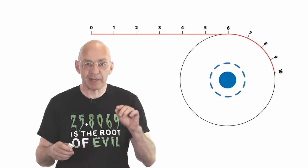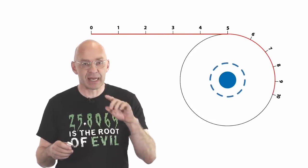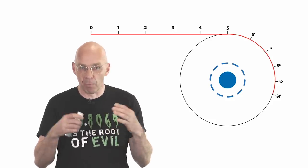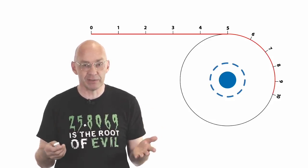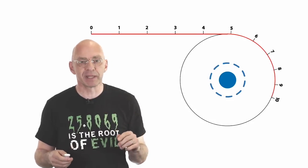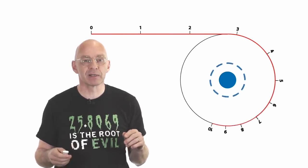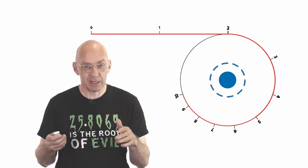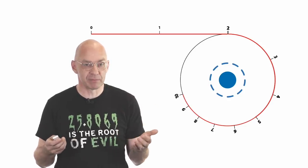Okay, so the rubber band wraps around the wheel and it does so without slipping. As a consequence, the numbers spread out more and more along the wheel. All clear? Great. Let's keep on spinning. There. Okay, so far we've just dealt with the integers from 1 to 10, but of course there are other numbers in between those integers.